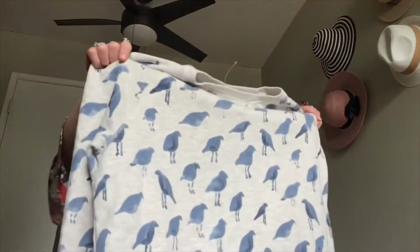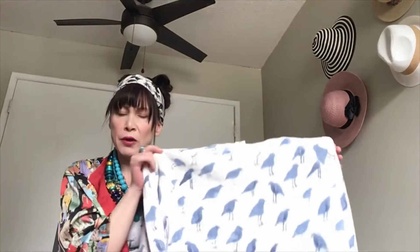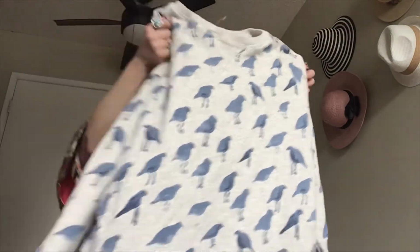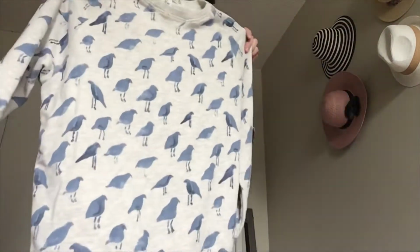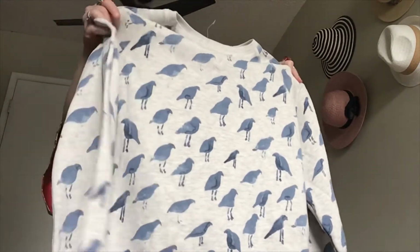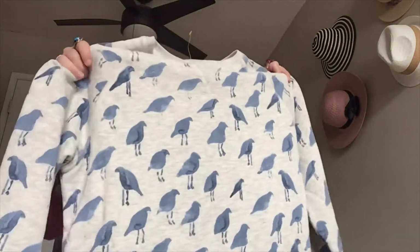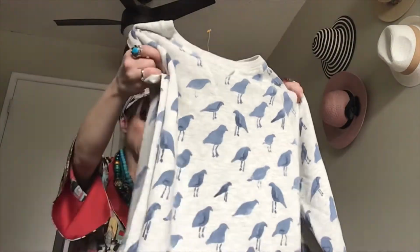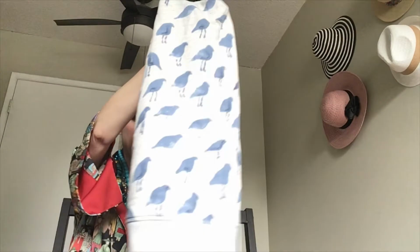Trends really come and go, but the oversized Ariana Grande sweatshirt trend is still a staple of a wardrobe, a really good sweatshirt for a cool night on the beach with some jean shorts and a hat and some flip-flops, and you're good to go.